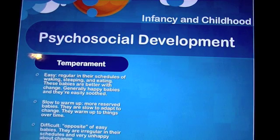There are 3 broad categories of infant temperament that are used as guidelines for determining normal infant behavior. Babies who fall into any of these categories are considered normal, and some babies will display characteristics from more than one category, and this too is also considered normal. The first category is a baby with an easy temperament.